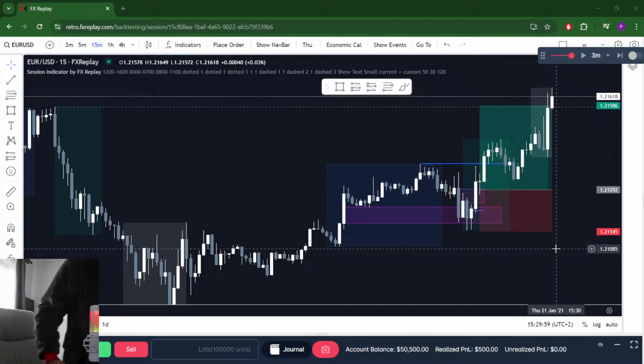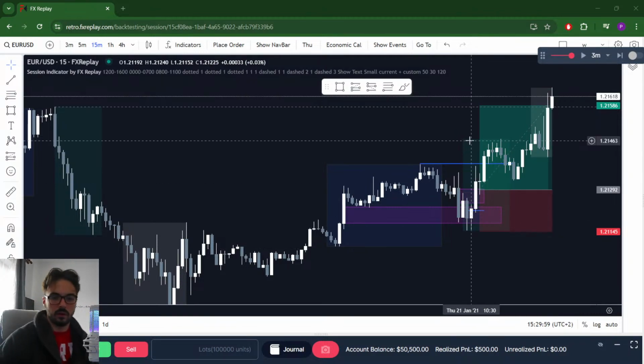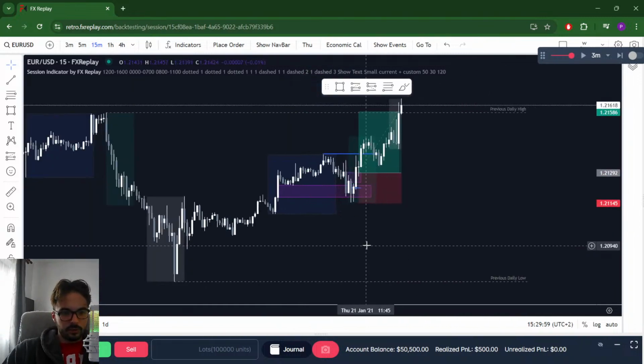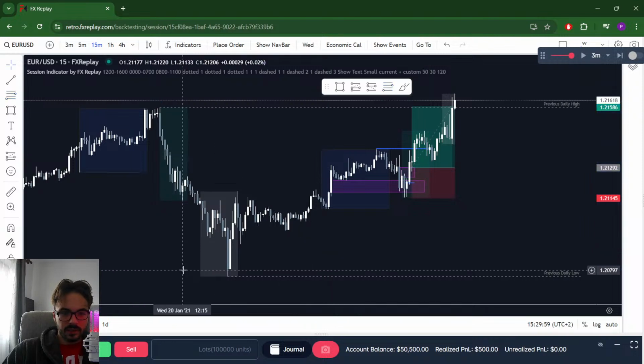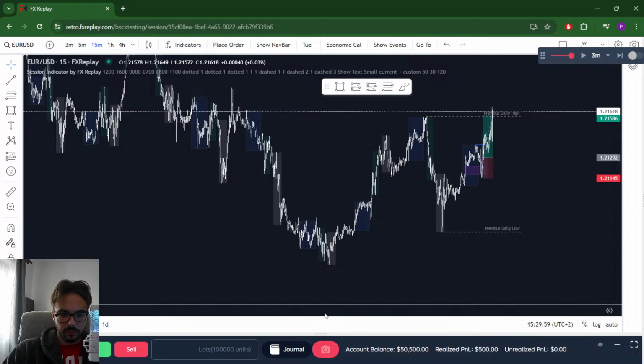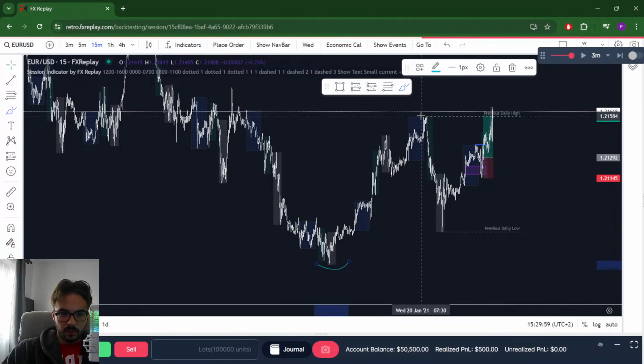Here you have to understand why I didn't choose to sell. Why did I choose to go buys? Even though if you zoom in like this, it looks bearish, if you zoom out, you see the price is bullish, because look what we formed, right? We had a low, high. This was a retracement. It was a fake range.